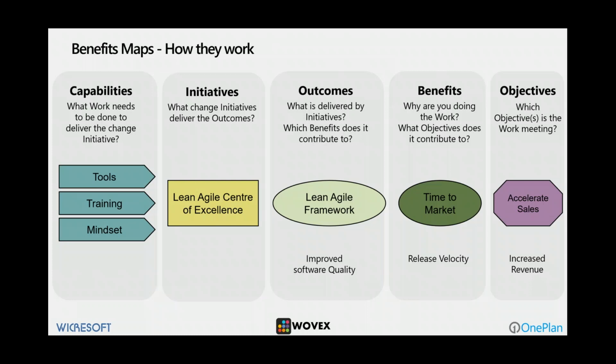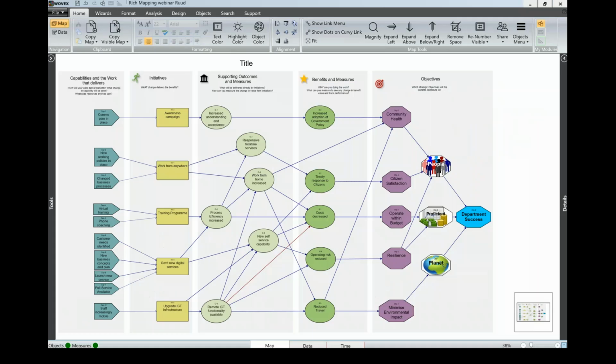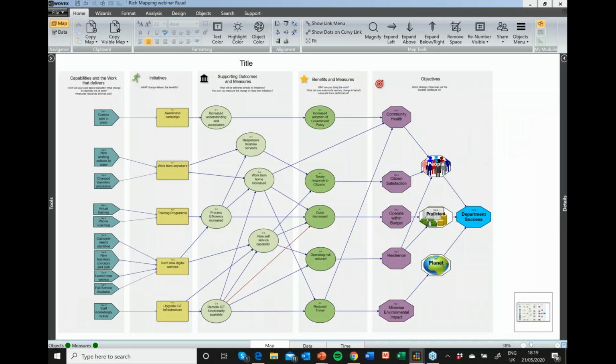And once we've got this structure, we can either go from right to left or left to right and say, does this all line up? And that's a key part of mapping. So I'm now going to scroll over to a map. You can see the structure that we just looked at: objective, benefits and measures, support and outcomes, initiatives, capabilities.